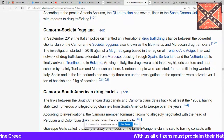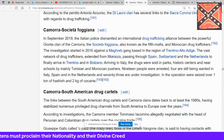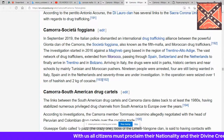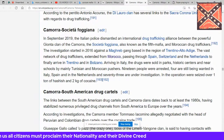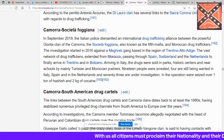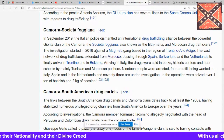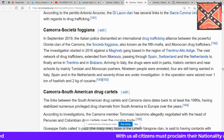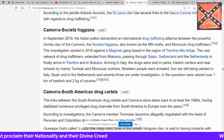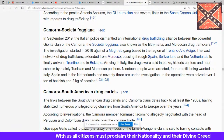Camorra mafia members. And then look, it says, also known as the Fifth Mafia and Moroccan drug traffickers. The investigation started in 2016 against a Maghreb gang based in the region of Trentino Alto Adige. The vast network of drug traffickers extended from Morocco, passing through Spain, Switzerland, and the Netherlands, to finally arrive in Trentino and Bolzano. Arriving in Italy, the drugs were sold in parks, historic centers, and near schools by mainly Tunisian and Moroccan pushers. 19 people were arrested. Four are still being wanted in Italy, Spain, and in the Netherlands, and 73 are under investigation.